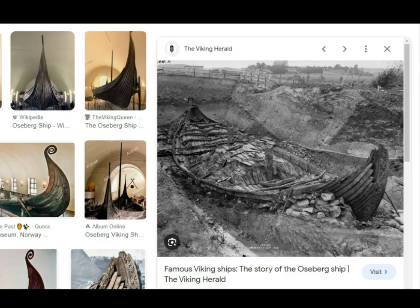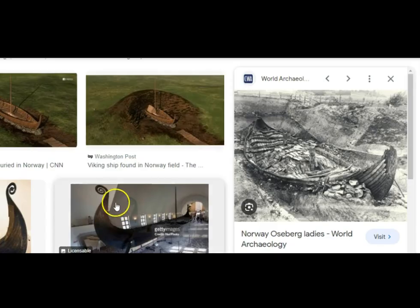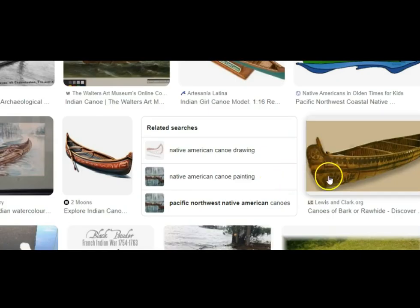Anyway, I just went and looked up some pictures about this boat, ship. There's them showing you what's on the top of the boat. But actually, when you look at the pictures of it found, that is what you see. And at the other end, it's like that. These are a bit smaller, but do you see? It could have just been more like that.